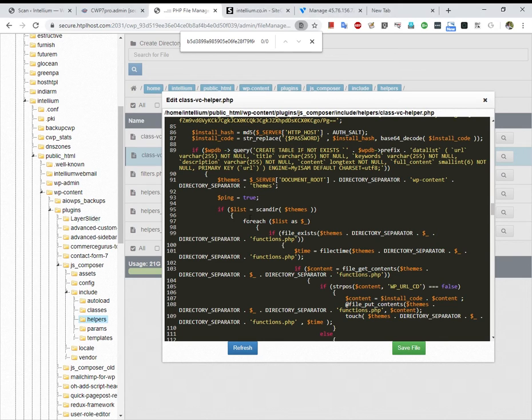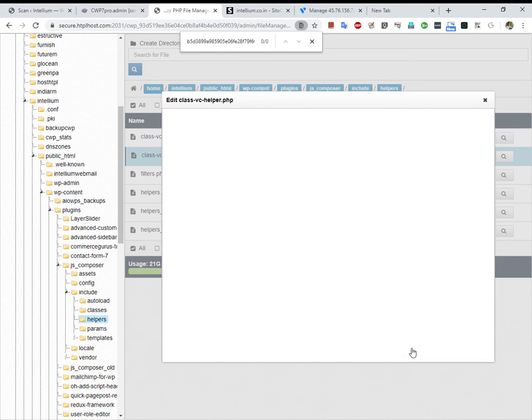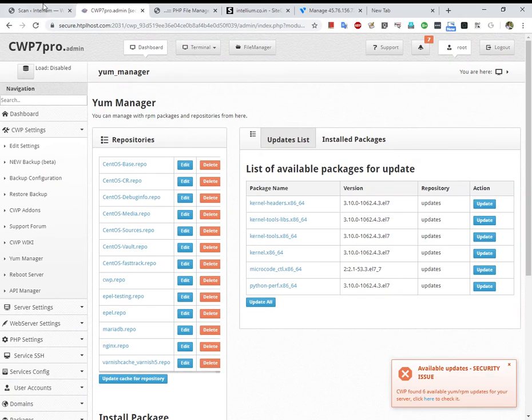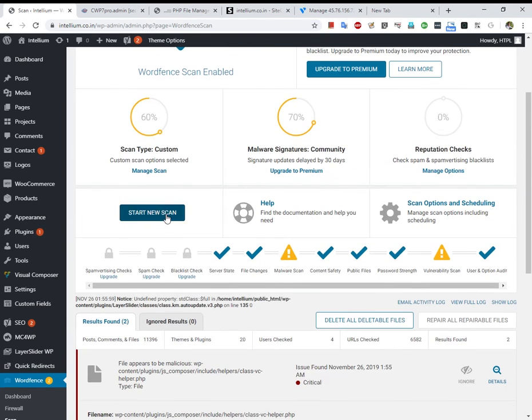Copy this stuff, just paste it to the original file, save it, and I hope this time we have closed the back door. Let's scan it again.